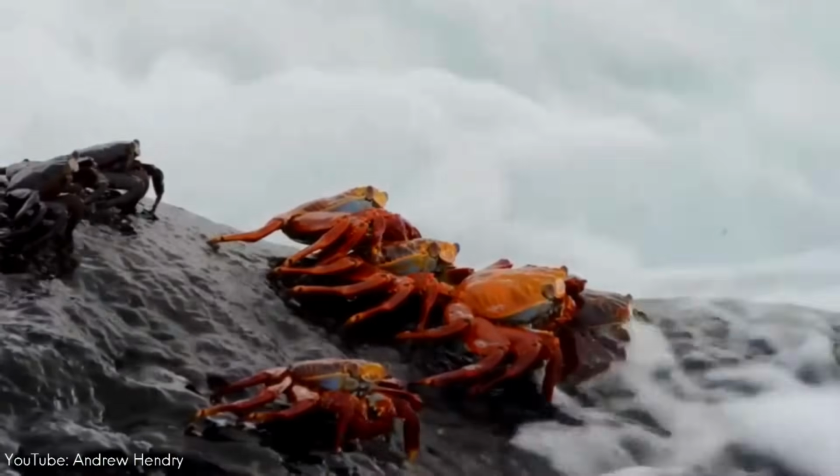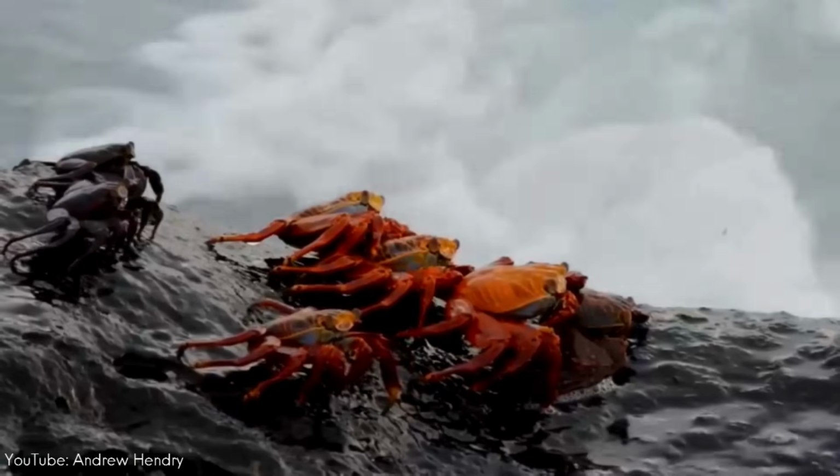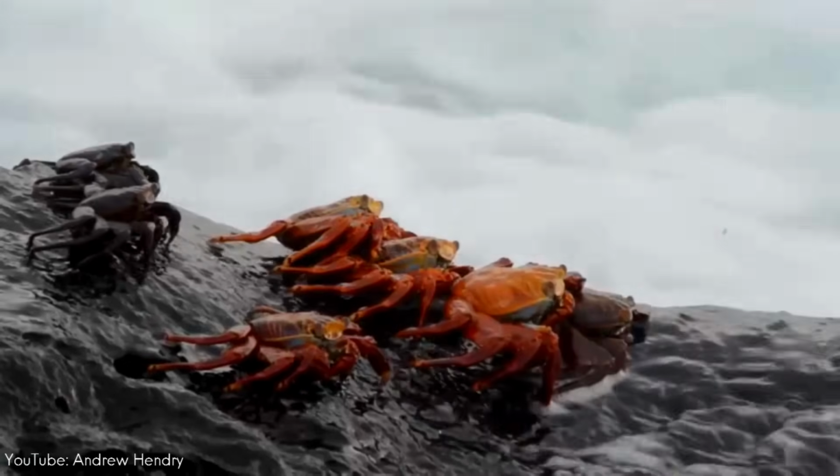Yet because the crabs have such a strong shell to protect them, sexual selection becomes their priority instead. In fact, as their shell gets tougher as they mature, it also becomes brighter.